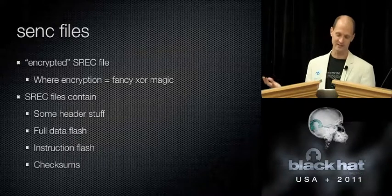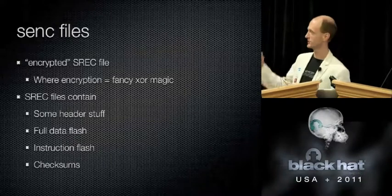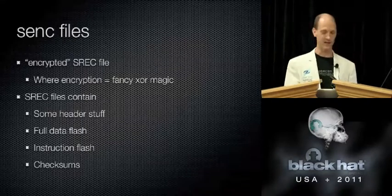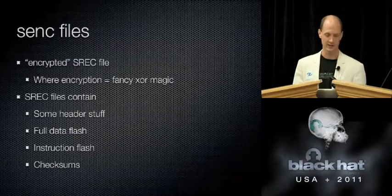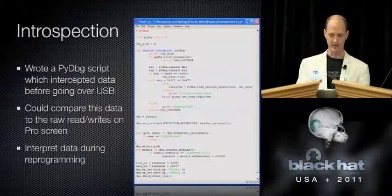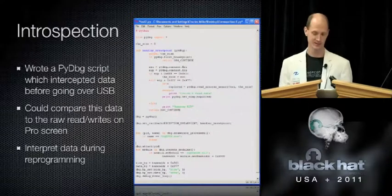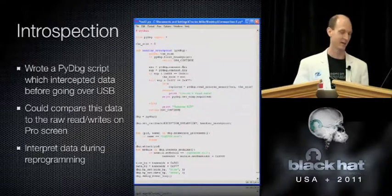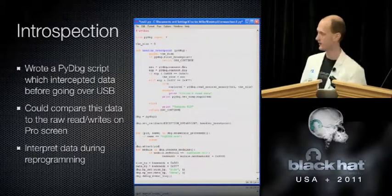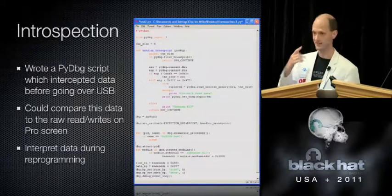So anyway, you can take one of these SREC files and see what's in it. There's some header stuff, and then there's the full data flash and the full instruction flash, and then some checksums. Okay, cool. So then what I did was I wrote a PyDebug script to sniff the USB, and then I could see exactly how the programming worked.